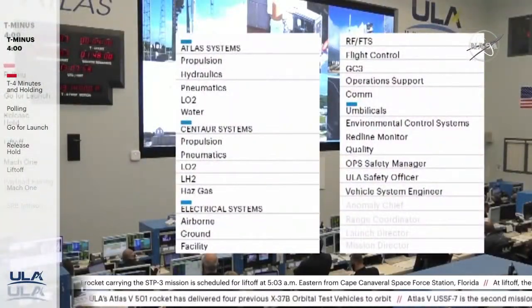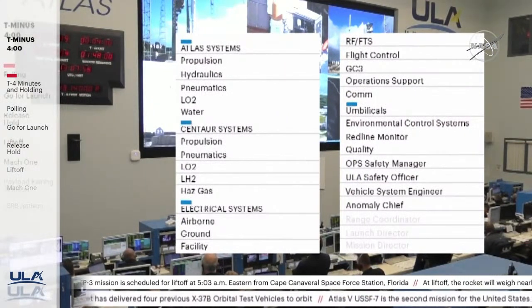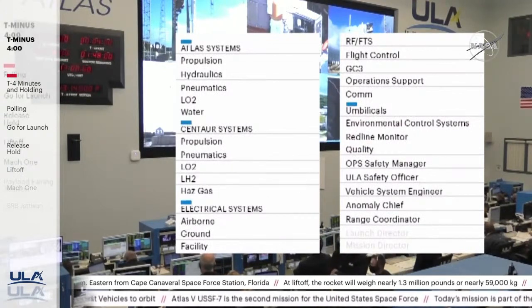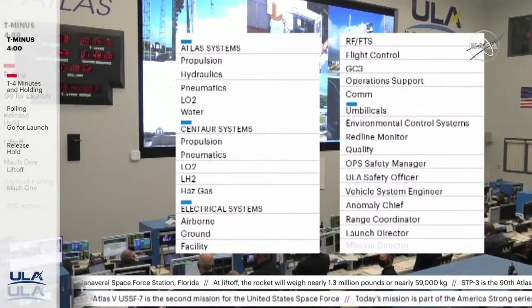Range coordinator, clear to proceed. Launch director. Launch vehicle is ready to launch. Mission director. This is the mission director. You have permission to launch.